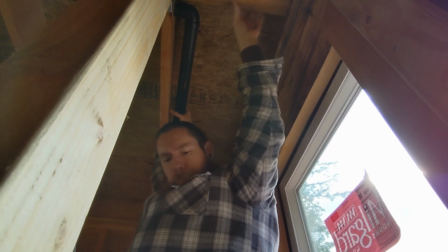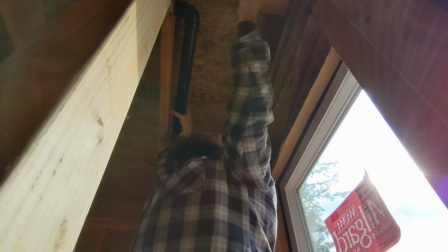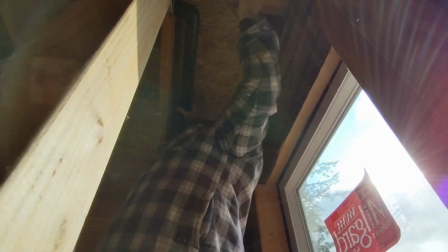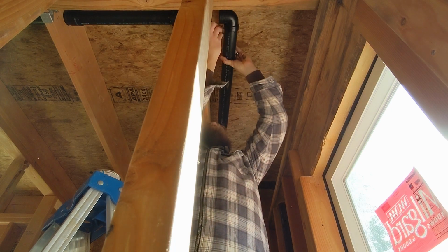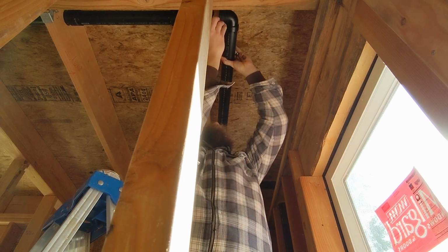Drip. Yep. As long as it ain't dripping on me. And we're just coming uphill just a little bit with this. Again, because vent just needs to be positive or neutral as far as its slope. All I got is this last little bit here. It's got to glue up this joint. I forgot I actually hadn't glued that. That was actually smart of me.